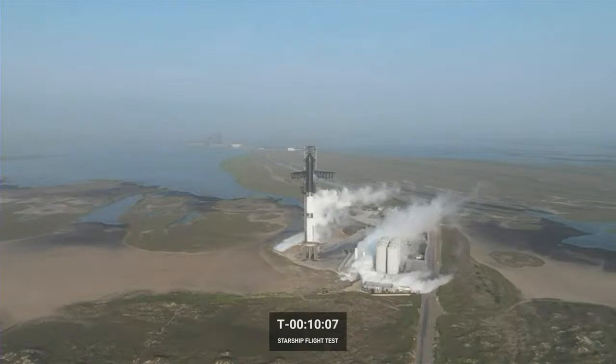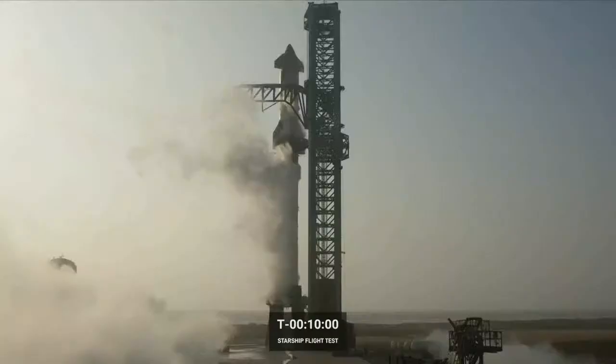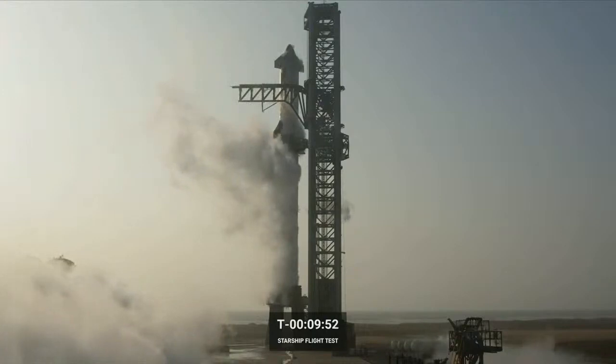Of course, as part of rapidly iterating with our test program, we're also rapidly iterating on our production system to produce Starships and Super Heavies. Last year, the Starbase team produced 4 Starship Super Heavy boosters and 5 Starships, along with their 200th Raptor 2 engine. And they're only scaling up from there, Kate.